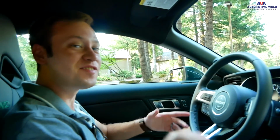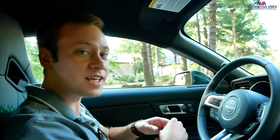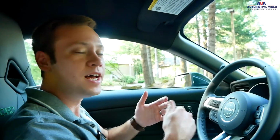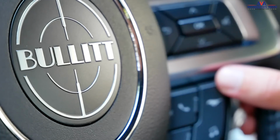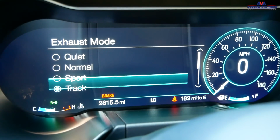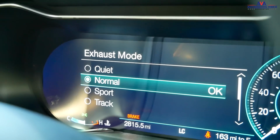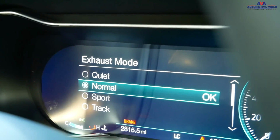All right, so we got 4 unique exhaust modes here on the Bullitt. Now, other GTs with the active exhaust also have these 4 modes, but it is uniquely tuned for the Bullitt, so you have a little more crackling and popping out of the exhaust. To go through that, you just hit the pony button here, you go to exhaust mode, and there's quiet, normal, sport, and track. And so in normal mode here, you can immediately hear those valves open up a little bit.